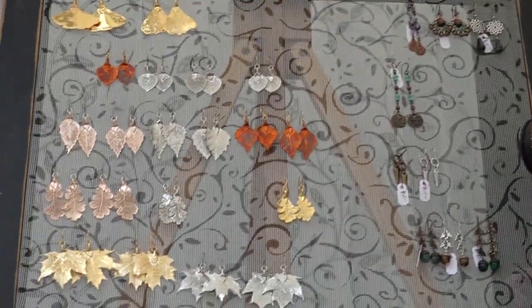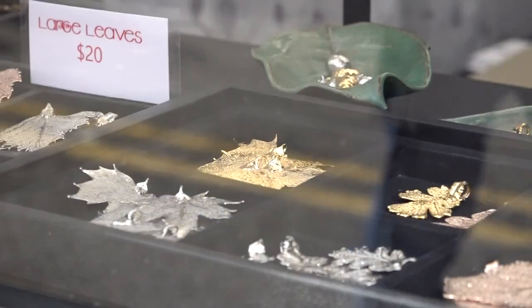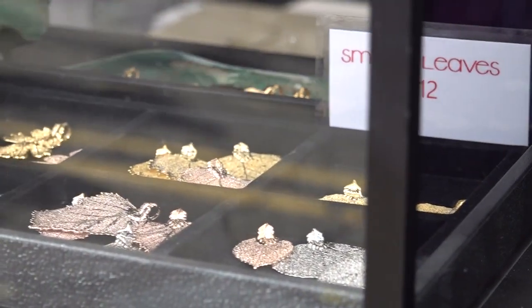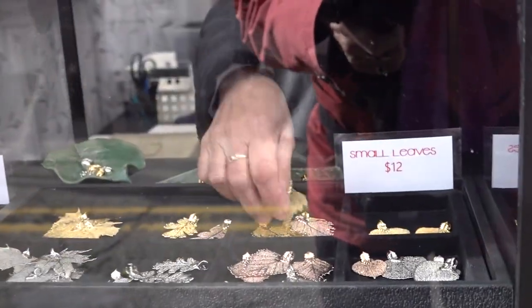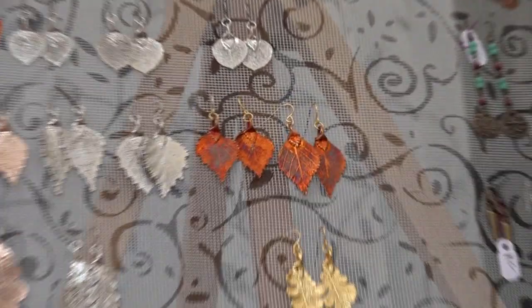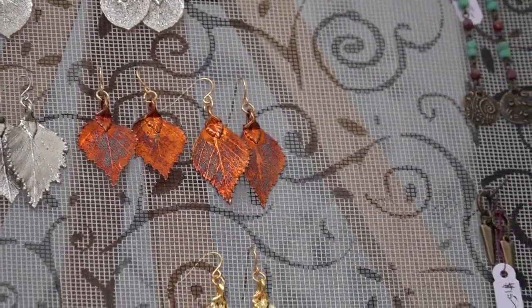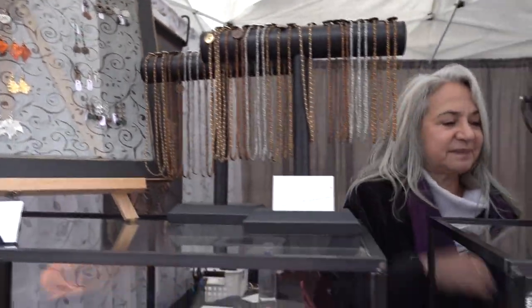These are real leaves that have been pressed and dried, and then they're electroplated, either with 24 karat gold, fine silver, or copper. Wow, that is really cool. I think I've sold out of all my copper ones. So I have rose gold, 24 yellow gold, and the silver. But this is what the copper looks like. And the copper actually has an extra coating on it that gives it an iridescent effect. Which is what causes it to sell out really fast, because it's just really pretty. They do look really cool. They look different than all the rest of them.